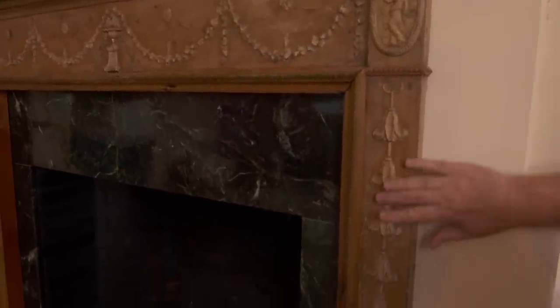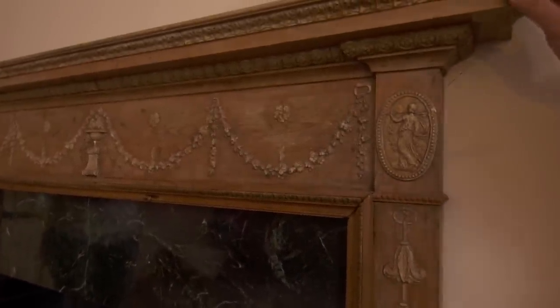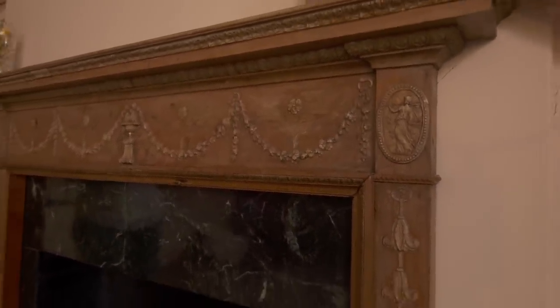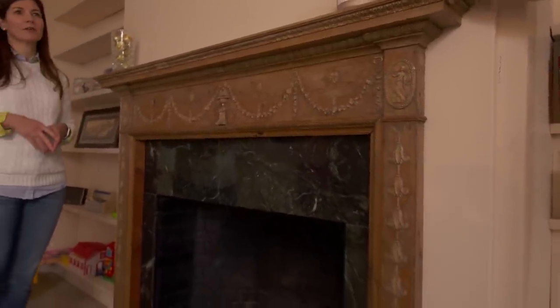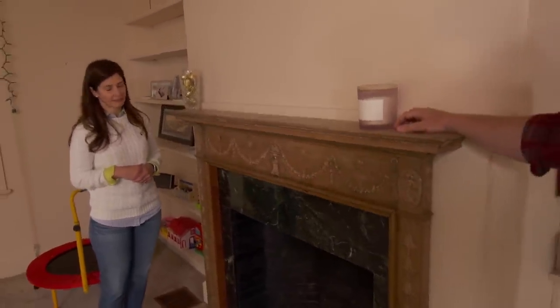A carved mantle surround? Look at that. What's your thought on this? Yeah, so the previous owners brought in this mantle. We're going to see, as we start to do the interiors of the home, if it goes with the interiors or if we're going to change it out. They brought it in, so not original to the house. Correct. Okay. That is correct.